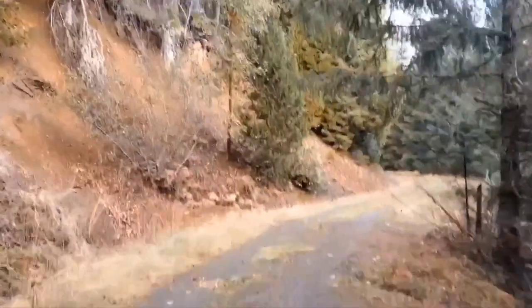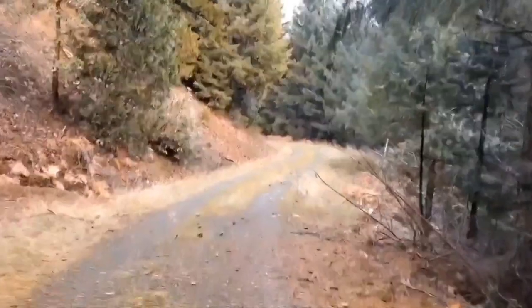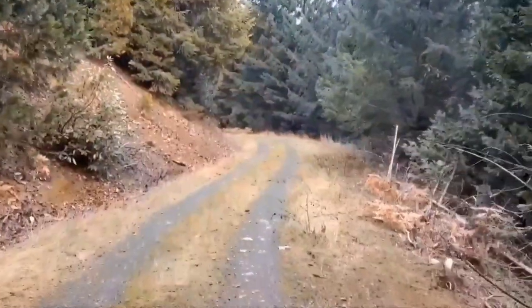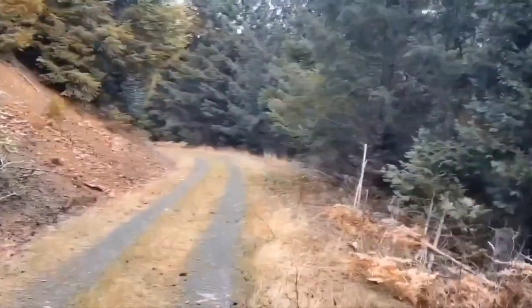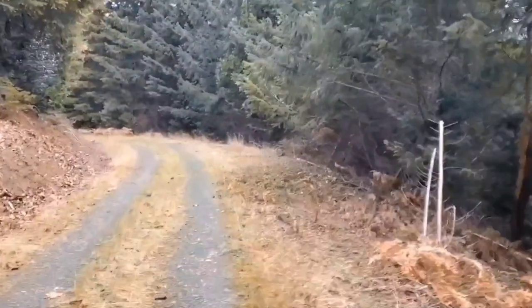So we got to walk a stretch of the China Ditch. Really cool. That was a lot of fun.